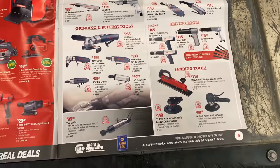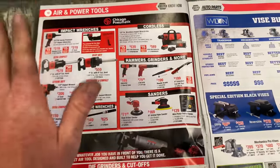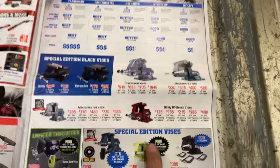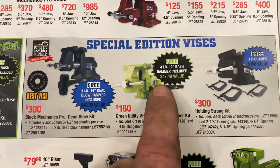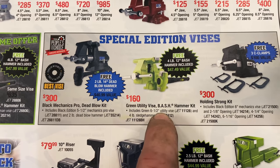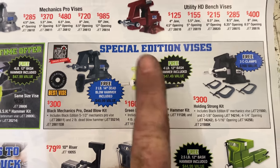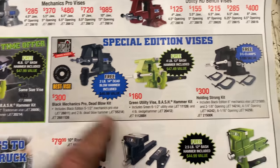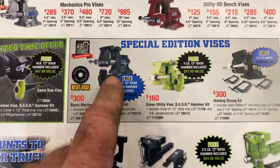But be sure to take a look through the Napa Real Deals, because you'll save some money on some stuff. Chicago Pneumatic, like, they pretty much got anything that you're looking for. The Wilton Vise deal, they do this every year, guys. This is a great deal. When you buy the vise for $160, it's a 6.5-inch utility vise. You get the free 4-pound 12-inch bash hammer with it. You can see they've got different deals on the vises if you need C-clamps with it. Here's another mechanics vise, and you get the 2-pound 14-inch dead blow with that.